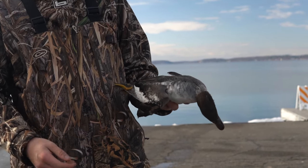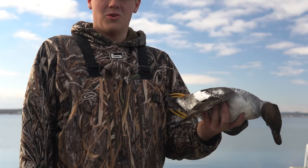We have a juvenile drake goldeneye here. Birds were not working how we wanted them to this morning, so we took what we got. Basically, yeah, first goldeneye.